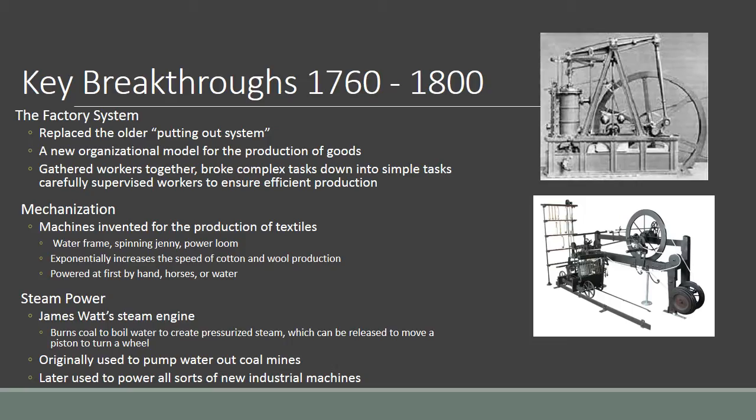Okay, so the key breakthroughs in England from 1760 to 1800, kind of the first stage of the revolution, are three big things. One is the factory system. And so this is not so much a technology, but a change in the way labor is organized. So as we mentioned in the last slideshow, a lot of basic materials, like clothes, were actually made before the Industrial Revolution by peasants themselves. And this is an old-fashioned system called the putting out system, where basically people make stuff in their homes.